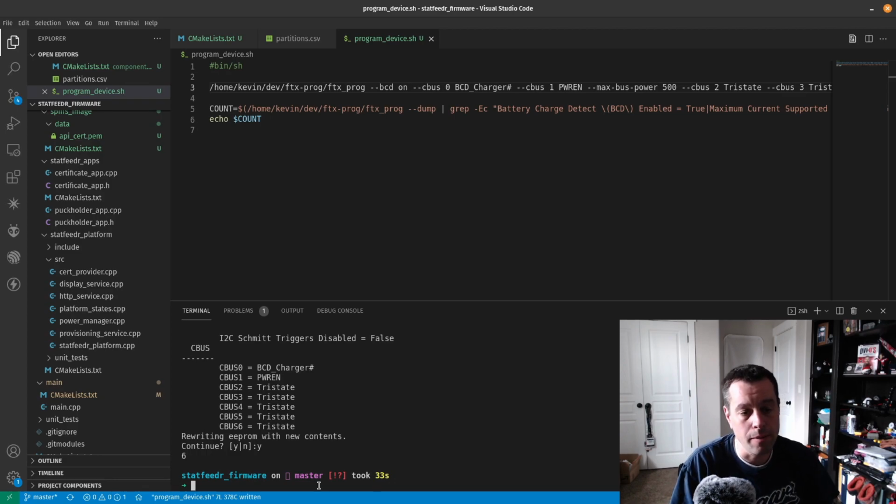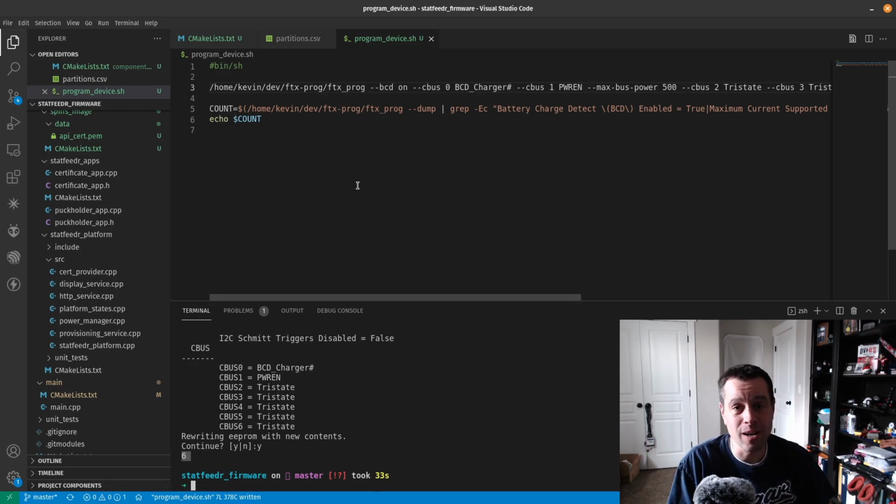Perfect. Okay. And so, great. So in 2 lines, and again, we're going to have to massage this a little bit, we have programmed 2 bash script lines. We have programmed and validated that our FTDI chip is programmed correctly. And you saw how fast that was, especially if I can get rid of the prompt and auto fill that in. You're talking like 2 or 3 seconds.